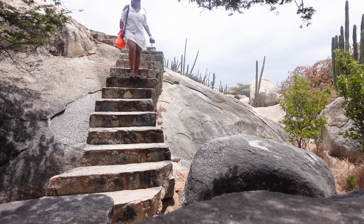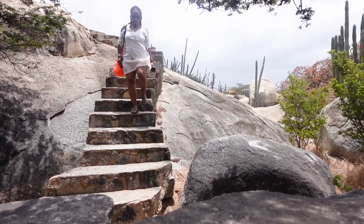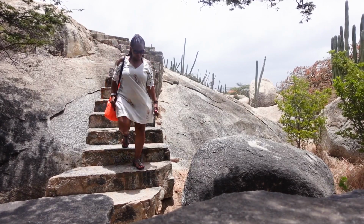Now, keep in mind, when you do climb up there, ladies, don't wear a dress. Most of Aruba is very windy, and it was very, very windy climbing up there. Note to self, do not wear a dress if you're planning to go to the Ayo Rock Formations, because it's gonna fly all the way up. Lesson learned. And make sure you're careful walking around because it can be slippery, and with the wind, it can cause a lot of complications.